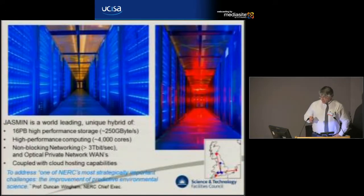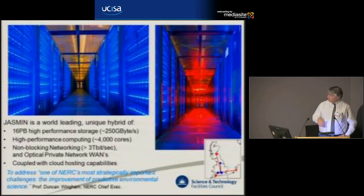So this is JASMIN. JASMIN 1 is on the left. JASMIN 2 is on the right. We're just installing JASMIN Phase 3. So we have, at the minute, 16 petabytes of high-performance storage, 250 gigabytes a second. That puts it probably in one of the top 10 systems for I/O in the world. But the problem is that nobody knows how to measure I/O, so there is no known defined benchmark for that. But that's based on some papers and some work.